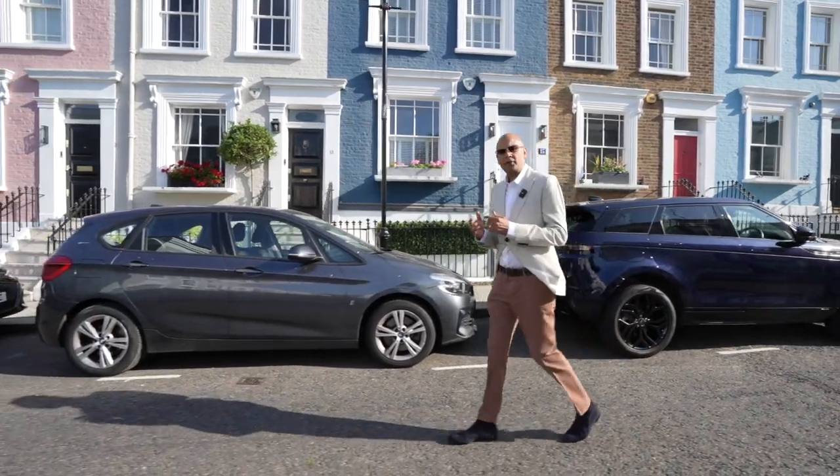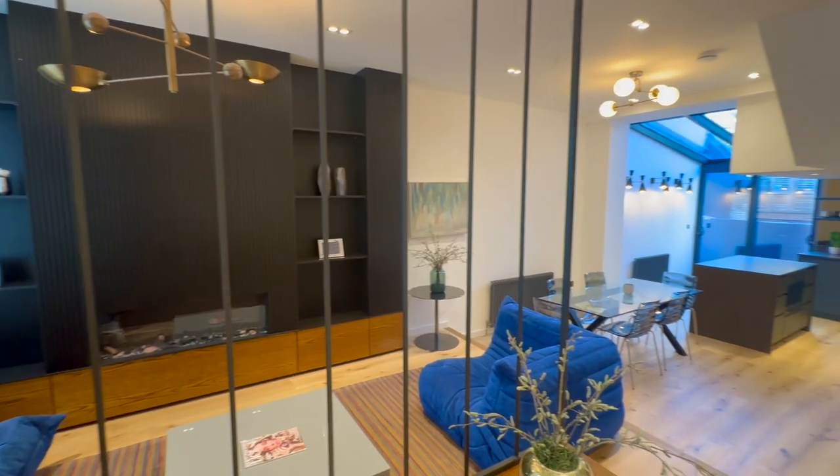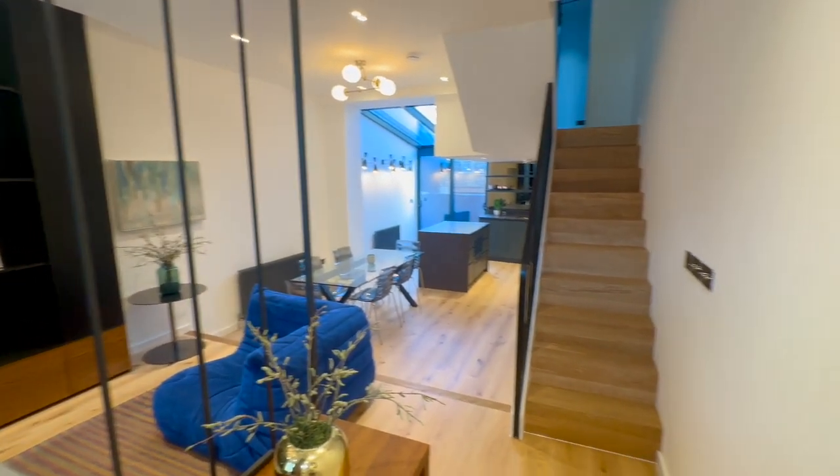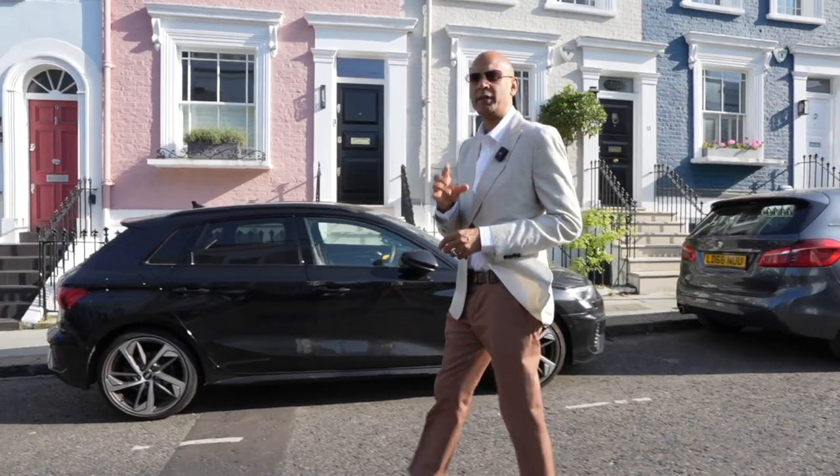Hi guys, welcome back. Today we're coming to you from prime Notting Hill, and you know that I always like to show you super special one-off houses. This one that we're going to have a look at is on the market for 2.75 million.